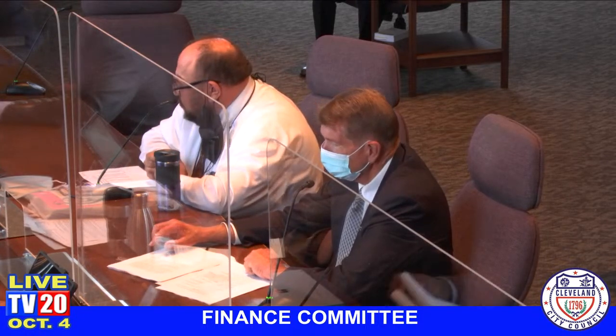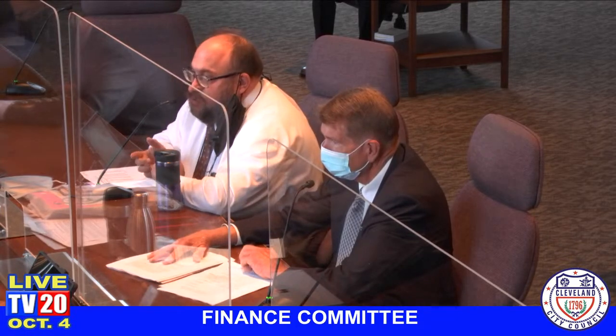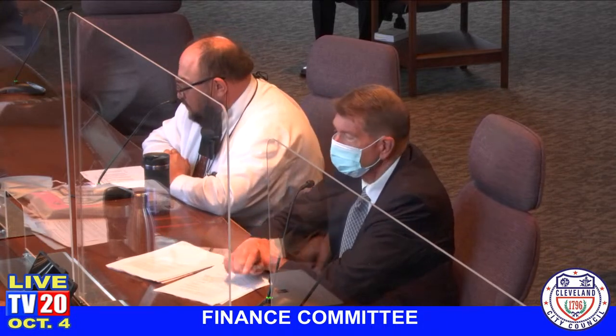Okay, to the chairman and the rest of the committee, this is a 15-year lease with the Cleveland Indians. This will start January 2022 and run through December 2036. The total city commitment over that time frame would be a total of $116 million over the 15 years. There are different funding sources. The 15-year total commitment is $116 million for the city.